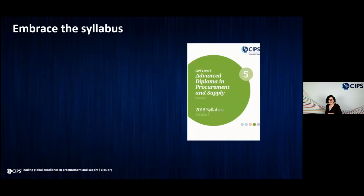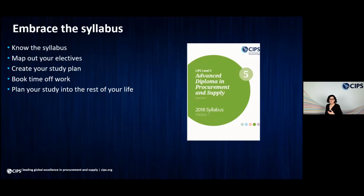The next thing we need to talk about is embracing the syllabus, and here you can see an example of the level 5 syllabus. Really get to know your syllabus, understand the objectives of the syllabus and each one of the learning outcomes, as well as the indicative content that you need to cover.